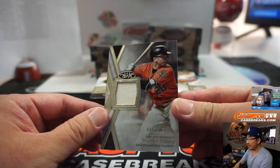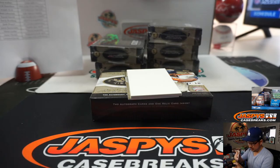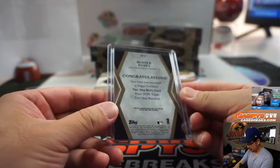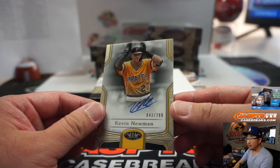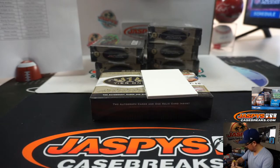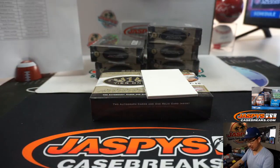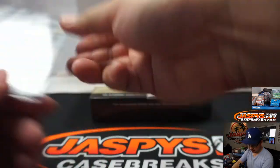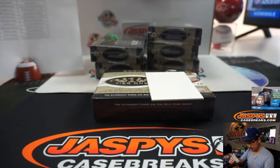Buster Posey to $395, Jersey, Giants, Big Boys 007. Kevin Newman to $299. Pirates, Joe Kroll. That's not a good top loader for Kevin Newman. This is a better, much better top loader. Wilson Contreras, 37 out of 150. Cubs, John Stallone.